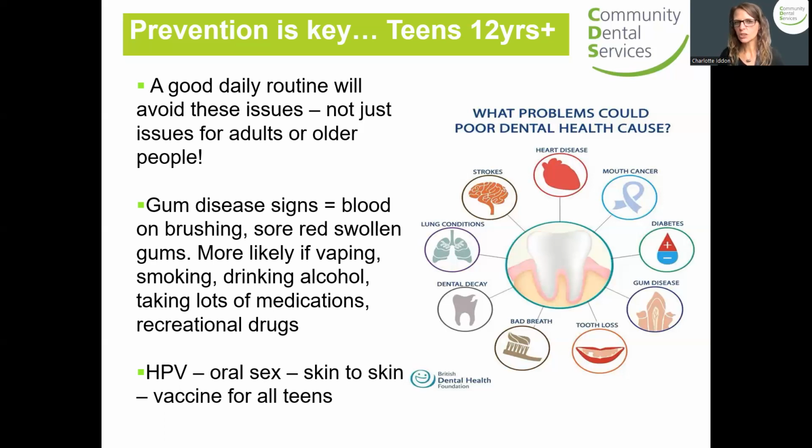Obviously, mouth cancer isn't just from HPV. Smoking and drinking will increase your risks. And we are seeing more and more young people presenting with mouth cancer, and more young people presenting with mouth cancer that is actually linked to HPV. So that vaccination is really important, and safe sex is really important.